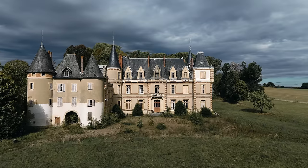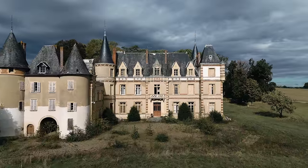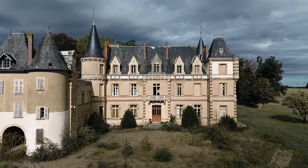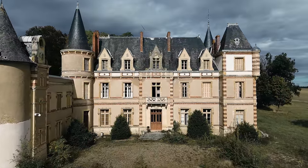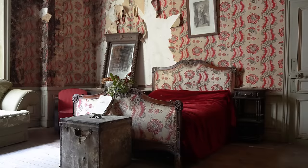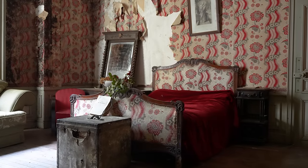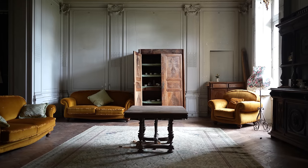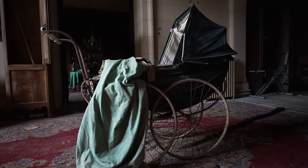Dating back to the 15th century, this exquisitely captivating historic chateau in central France's Burgundy region was built back in the 1400s by a French nobleman and was shockingly left abandoned by its last owners in 2017. To our complete surprise, we found the interior of the chateau still adorned with exquisite period furnishings, intricate woodwork, and masterful artwork, offering a glimpse into the lavish lifestyle of its former inhabitants.